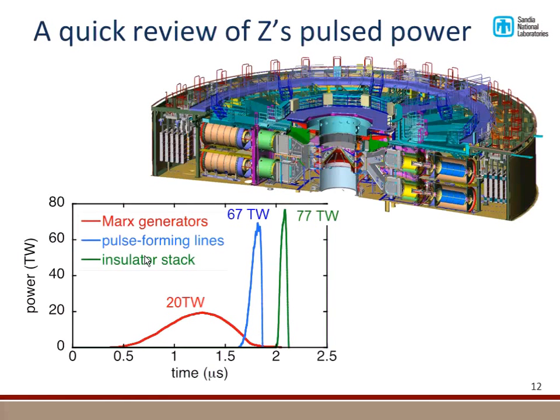By the time you get through these pulse forming lines, you're getting up to closer to where we're trying to hit, which is about 70 terawatts with a few hundred nanosecond rise time. And by the time you reach the insulating stack, we've peaked out at almost 80 terawatts with 100 nanosecond rise time. Now, one thing to note is that the laser triggered switches that I showed you earlier can be triggered at different times, giving us different pulse shapes, which is useful for things like isentropic compression of materials.